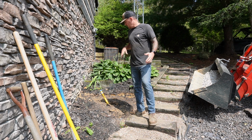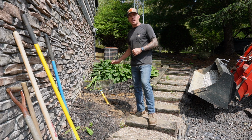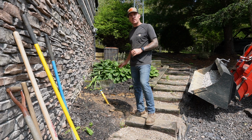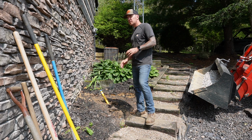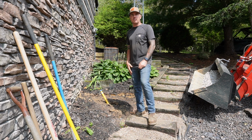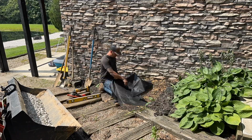So here we are. Now, next step is going to be putting down a little bit of a pad right here. And again, this is all temporary until I redo all this landscaping. But I'm gonna get all this set in place, get those little pavers in place so we can set the aerator on top of it and get all this stuff hooked up. So again, cue the time lapse.